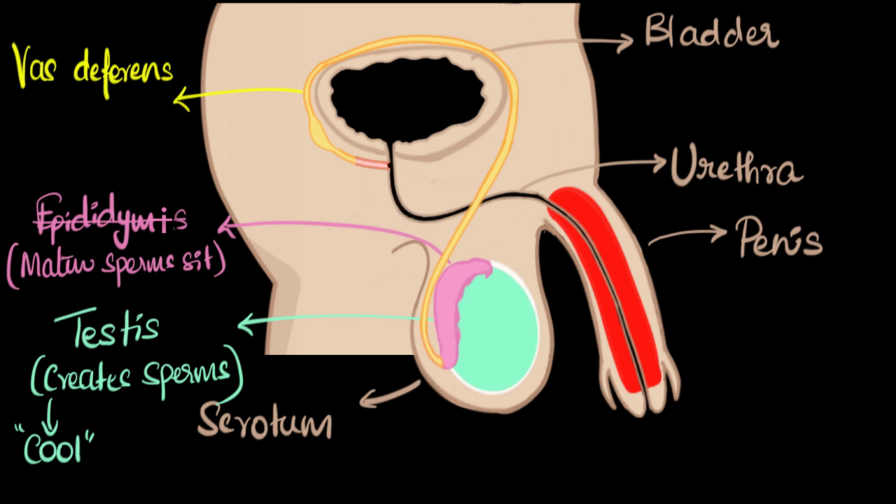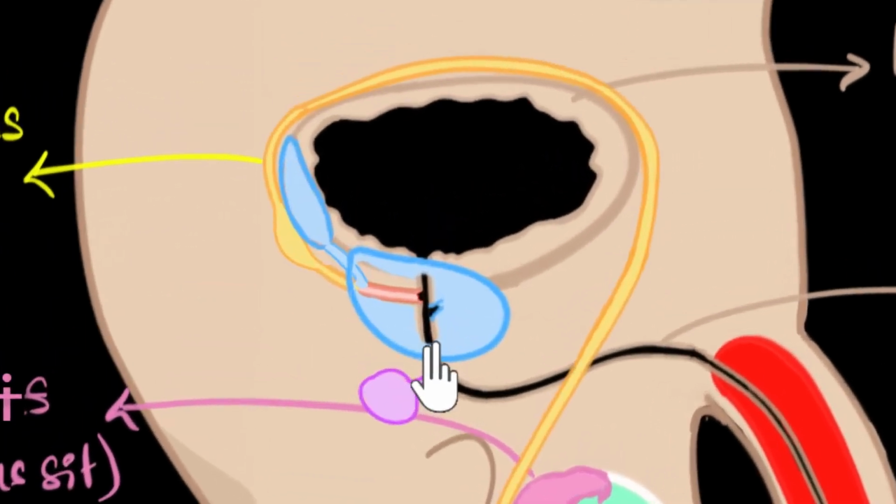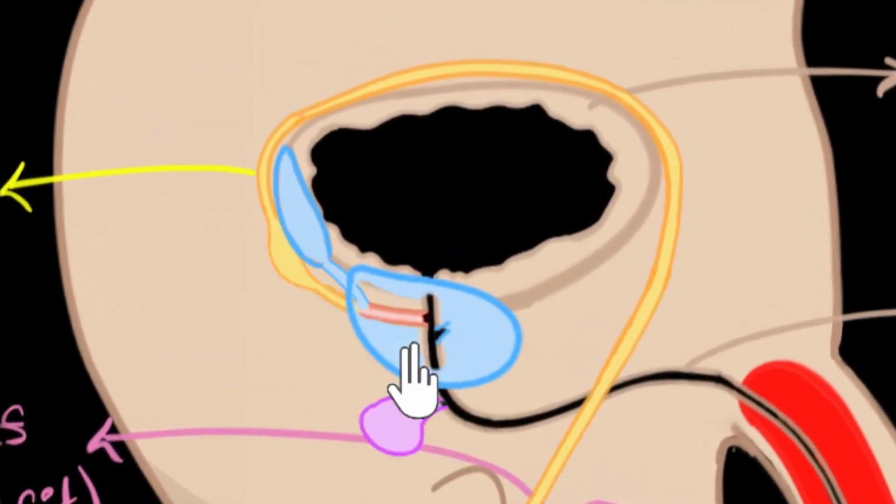And those secretions are done by accessory glands. I'll tell the names of these glands in a second, but it's these glands that secrete some fluids into this particular duct and also into the urethra, which mix with the sperm and provide the sperm with all the nutrition and the energy and give it motility, helps in moving. And so these are what we call the accessory glands, which produce that secretion.